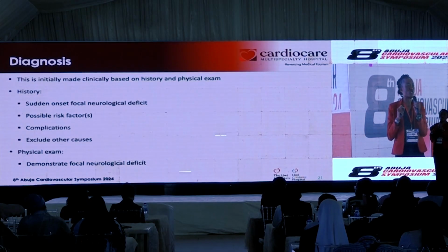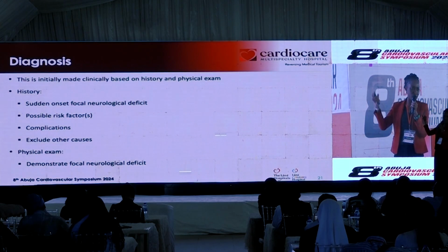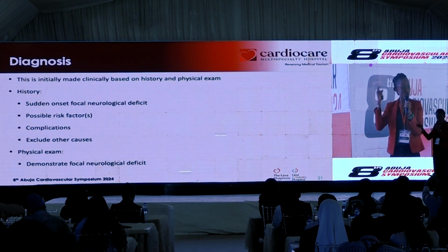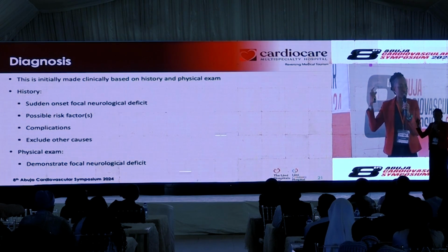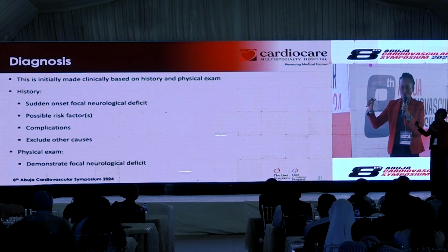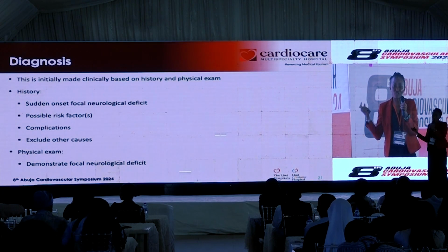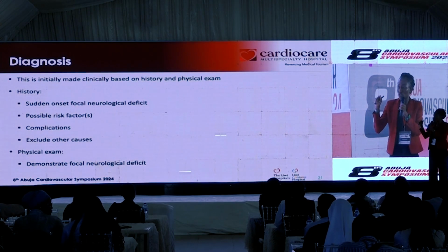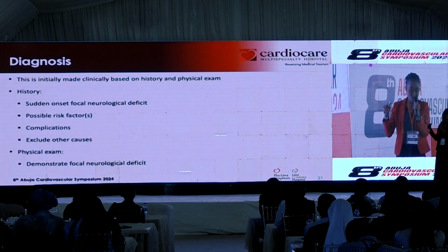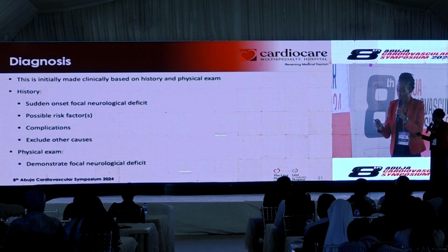Then the next thing you need to pick out from the history are the possible risk factors, the ones we went through: a family history of stroke, or the person has had a stroke before, and then hypertension, diabetes, sedentary lifestyle, and the rest. You have to capture all of these things. Then possible complications that may have occurred. In this setting, sometimes patients arrive 1 week after the stroke, so you should take a history of possible complications, for example depression, and DVT of course. Then exclude other causes, and then we go to the physical examination to elicit the focal neurological deficit.